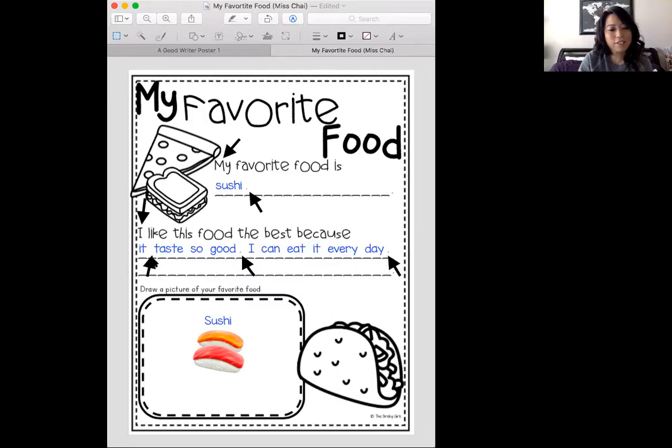Okay. And then you can see that I use finger spaces in between the words so that it makes the sentence really easy to read. I know where each word is. On the bottom here, it says, draw a picture of your favorite food. Since my favorite food is sushi, I drew sushi and I labeled my drawing so that the readers could know what my picture is. Okay, so do you think you can do that, boys and girls?